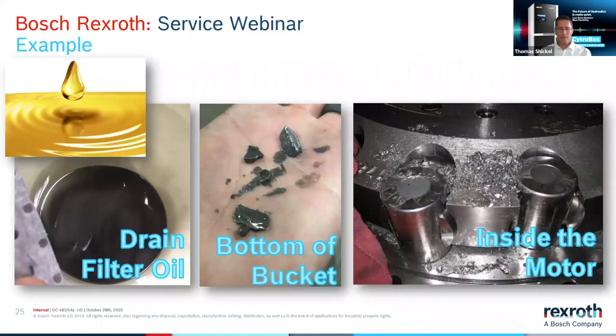So ignore the factors my colleagues covered, and the pictures above are what you will get. This example showcases what can happen when multiple factors are ignored. The initial failure of this winch motor occurred because the drive was overheated. The oil was too thin, and the metal particles were created from fluid breakdown.